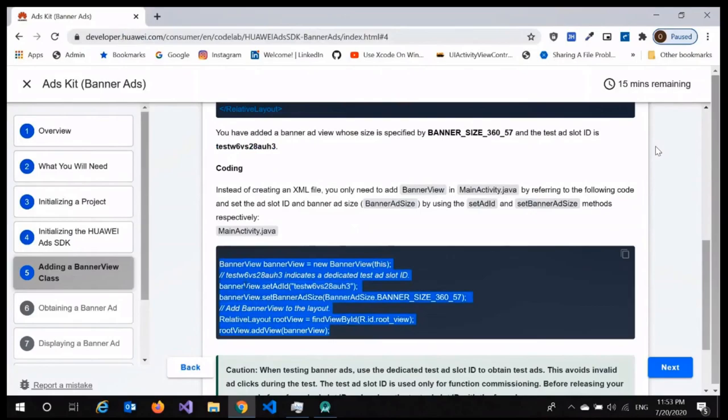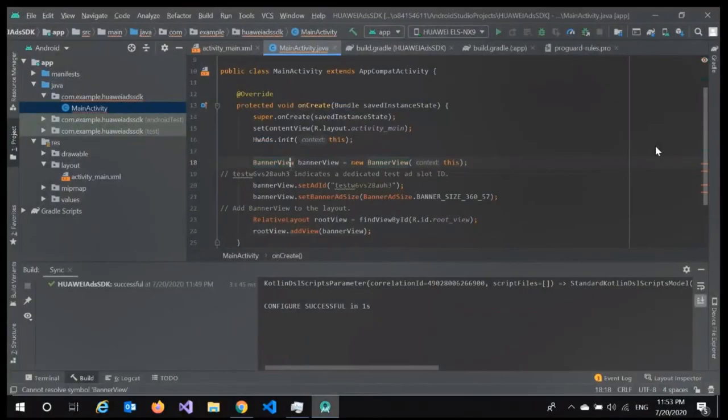And now this is the code for how you can create the banner view from the code side. Okay, we will import all the things that it needs. As you see here, we set the ad ID and banner ad size, the same things that we're setting from the XML file.